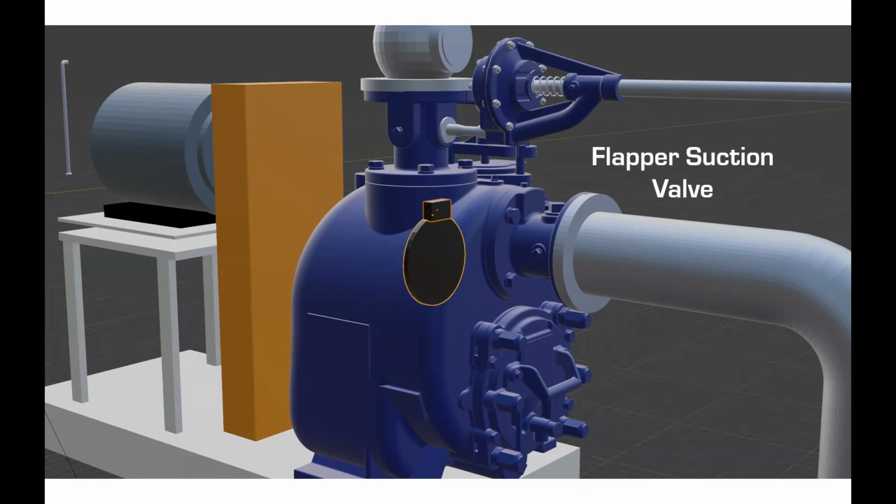And this flapper valve is just like your thumb over a straw. You put a straw in a drink, put your thumb over the top of it, and then lift that straw out of the drink. As long as you keep that thumb over that straw, you are not going to lose that fluid in that straw. It's going to stay in there. And the same thing happens with this flapper valve.